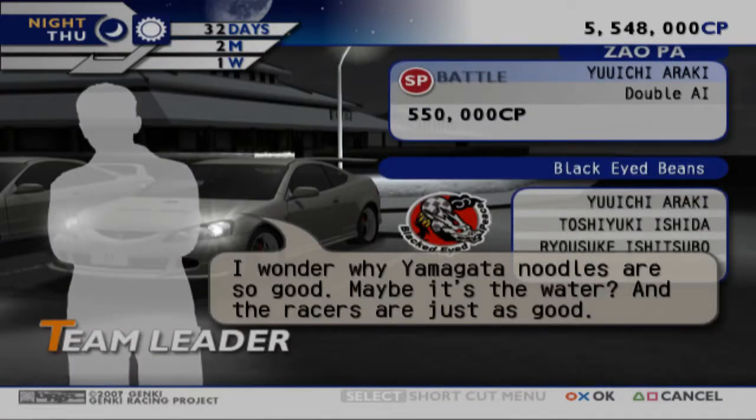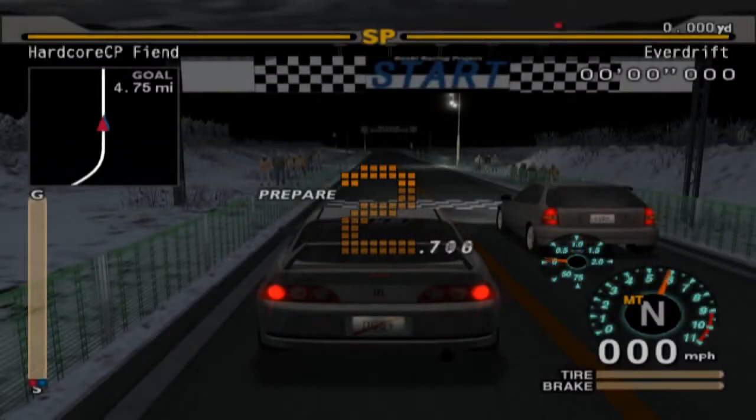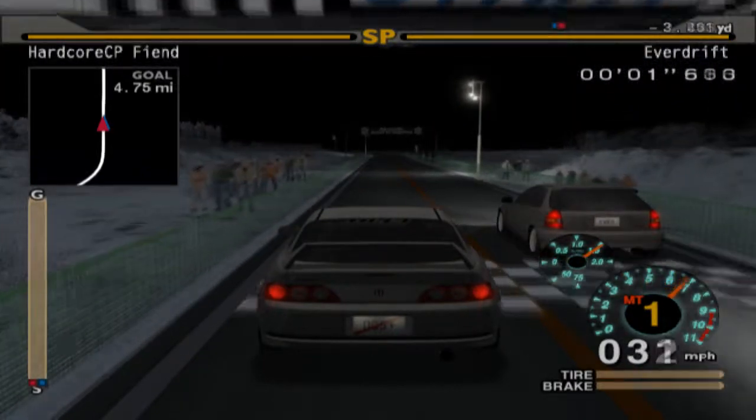I wonder why Yamagata noodles are so good. Maybe it's just the water, and the racers are just as good. Okay. I'm not sure what that has to do with racing, but let's do it. So EK9, a DC2, and a DC5. Racing in my turbo DC5.